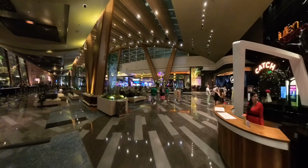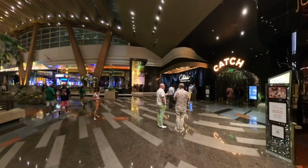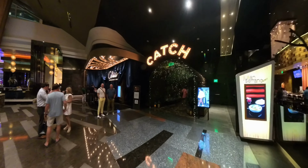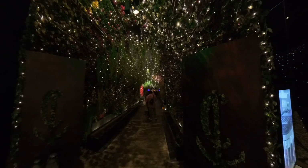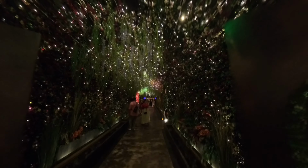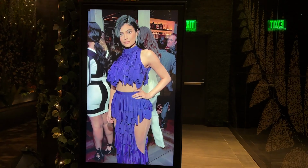Now inside the Aria is this very fancy restaurant, bar, special effects, great place for Instagram pictures called Catch. Anyway, this is a pretty neat place. I was underdressed for the occasion, but I wanted to come in and kind of capture some of these lights. And see, if you come inside Catch, you can hang out with these celebrities just like this.